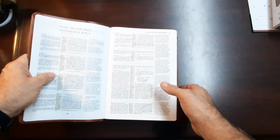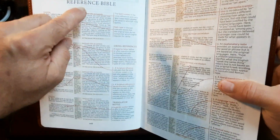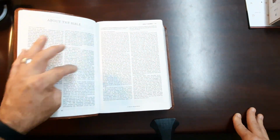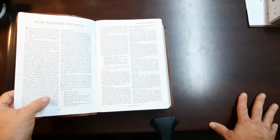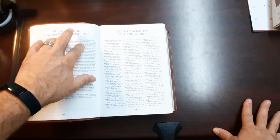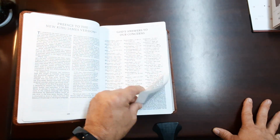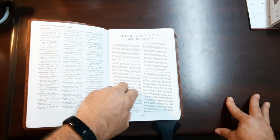Then you have a how to use this Bible. Obviously, it's telling you how to use the reference system, the bold numbers, the italicized words. It's going to be helpful in understanding how to speedily use this Bible. It tells you about the Bible. You have an article about the Bible. You have an article about how to study the Bible. And then you have the preface to the New King James. And I love this. You got God's answer to our concerns, and it's different things that you can look up and find scriptures for very quickly.